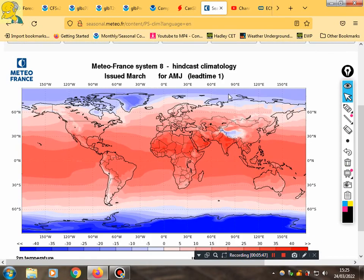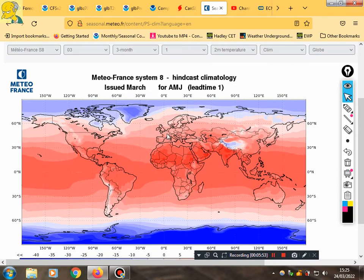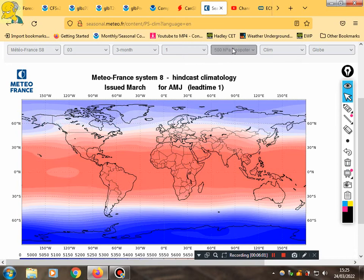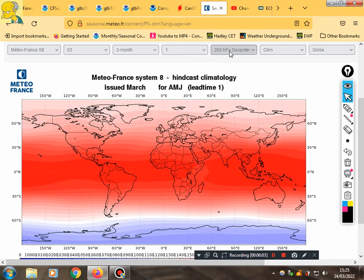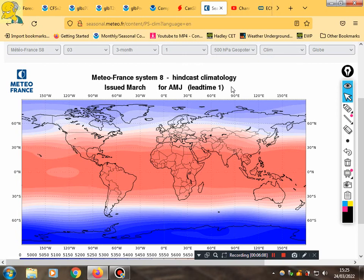This is Meteo France, so this is again the 2-meter temperatures. So let's go to, I think it's this one, 500 millibar height anomaly. Maybe it's this one. I think that one looks like the right one. So this one is going for a flat zonal spring with low pressure to the north, high pressure to the south, winds in from the west, flat as a pancake really.